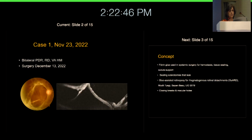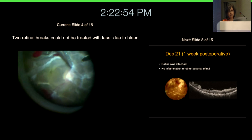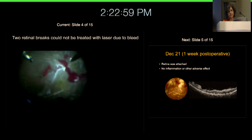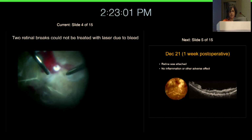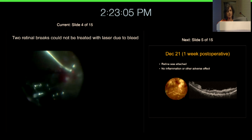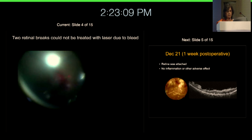So we encountered this patient who had bilateral PDR and combined RDs, very poor vision. Very often what happens is that we lose track of the area which is bleeding and keep working in the other areas. Even did scatter laser for the other areas. And by the time I realized that I had to close the breaks, they were already obscured by blood and other things.